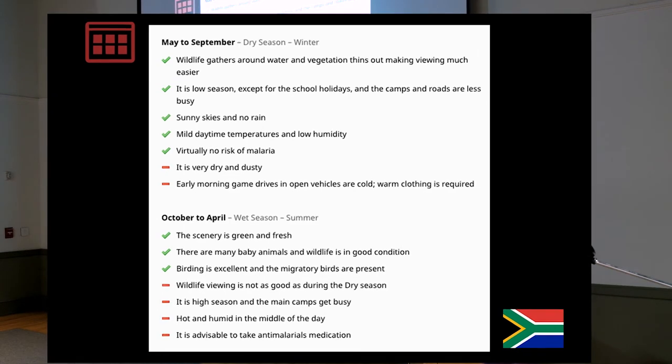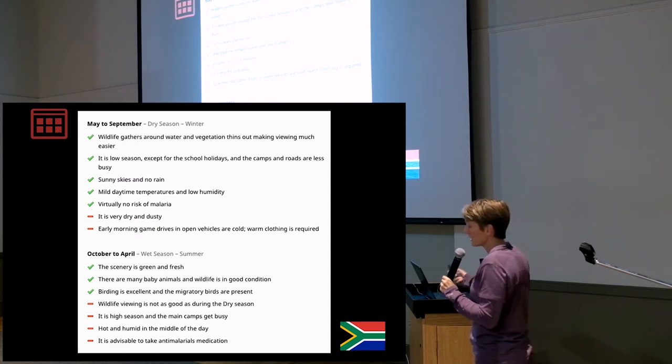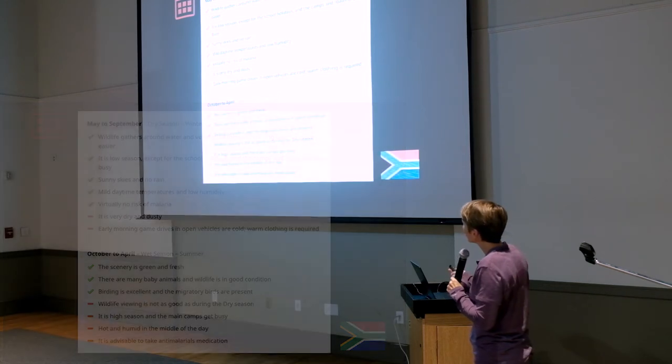The other thing, if you're big into birds, the birds over there are migratory. So different times, different months of the year, they will come and go, or if there's particular types of birds like the bee eaters that you want to see, they come and go through different seasons as well.